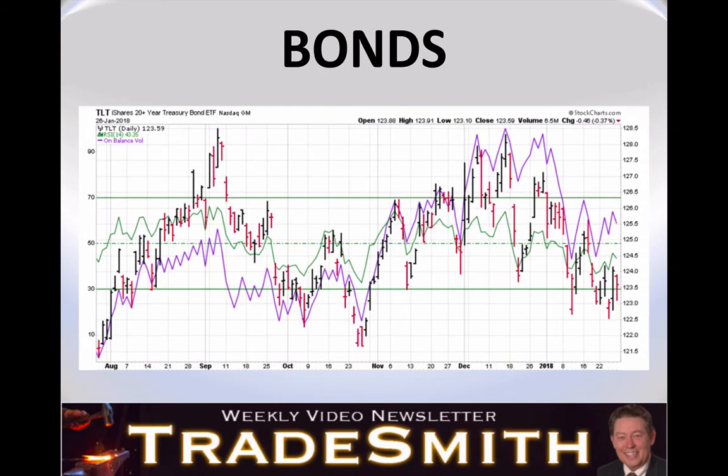Bonds. Here we can see the bonds have been under pressure. The purple predictor has been holding them up, so they haven't really collapsed. The move down from 128 down to, let's call it 123, is a decent sized move, but this is not a collapse-orama. We haven't even got down to the lows of October, so there's much further down that the bond market can go. So there's a lot more money that can flow out of the bond market into these other markets.